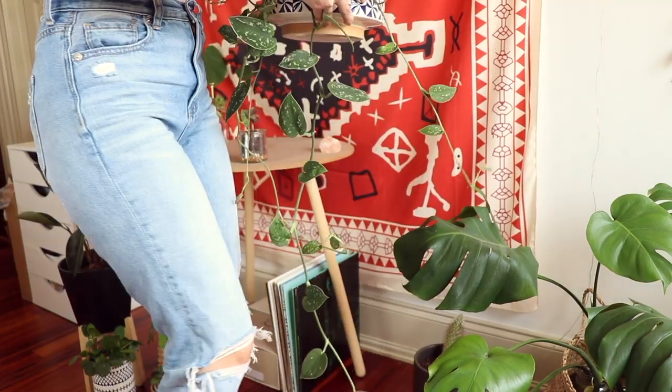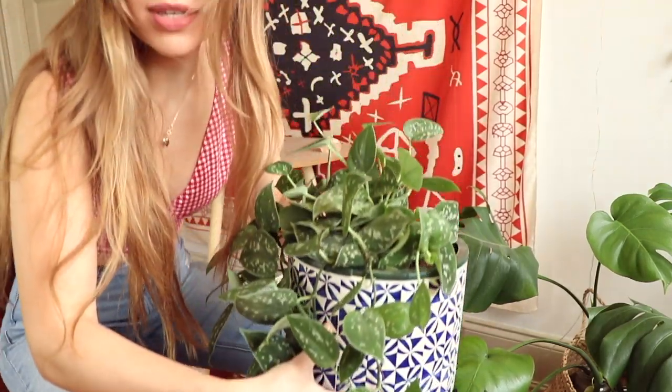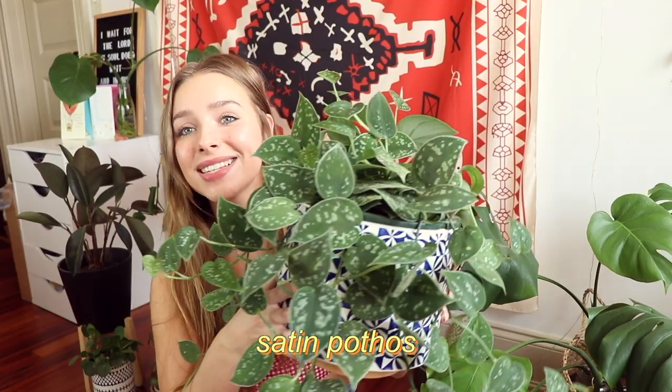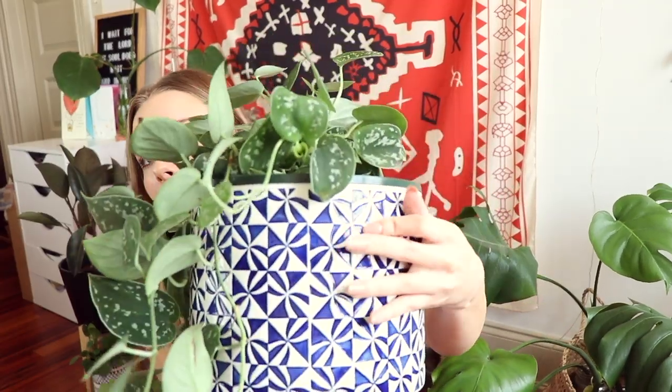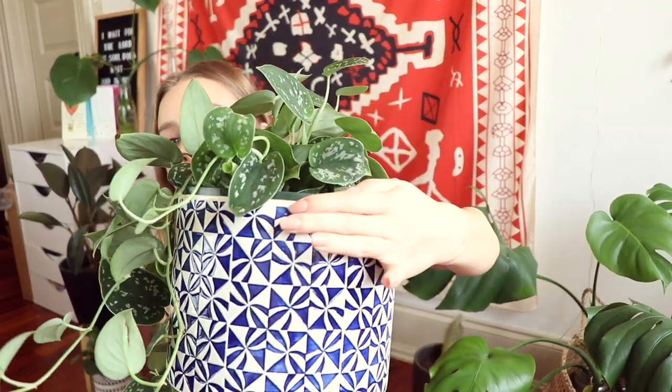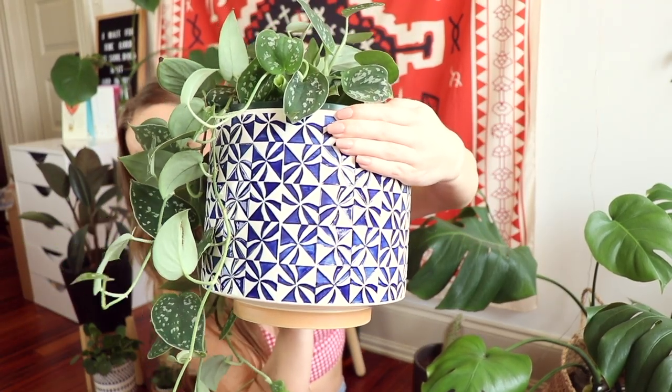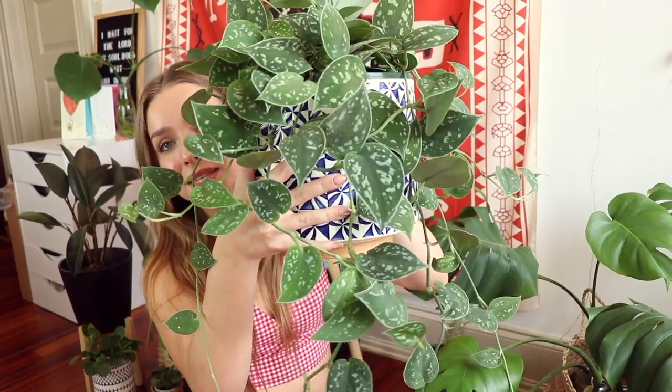What's next? All right. So as you can see, this one is a bit bigger. So this is my satin pothos plant. This pot, you can see it better on the back because the plant's not covering it as much, but it is so gorgeous. It came with a plant stand, which I don't use because I have it on my dresser, but I also got this one from Target. It's got a drainage hole.